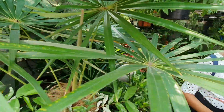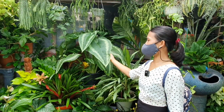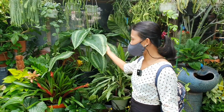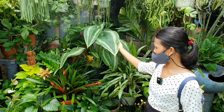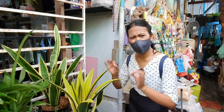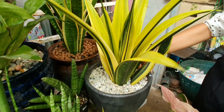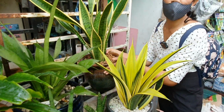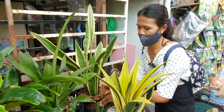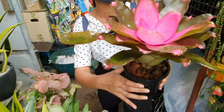And another unique plant, mga kakules. Again, I don't know the name of this plant. And this is 4,000 baht. So this one, it looks like a snake plant, maybe a family of snake plants. This is 700 baht. But this one, the more common one, right here, it's 400 baht. We have this at home. Look, mga kakules. That's beautiful.